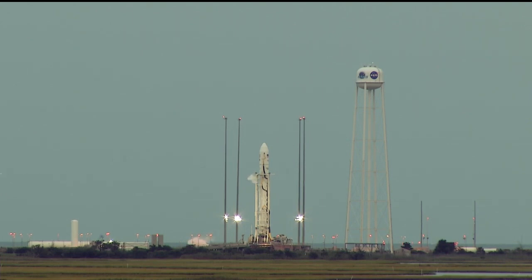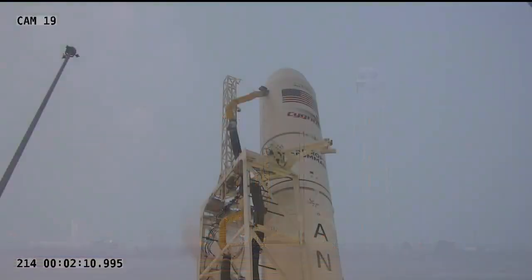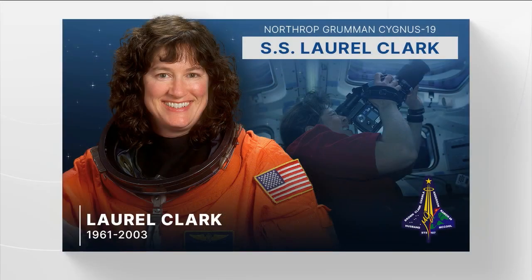We're launching this in August 2023, approaching the 10th anniversary of Cygnus 1, or Cygnus Orb D1, the demonstration flight of Cygnus, and the first time that Cygnus berthed with the International Space Station. That spacecraft was named after NASA astronaut David Lowe, George David Lowe.